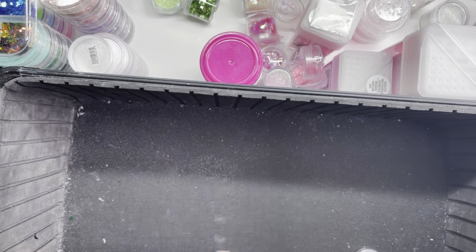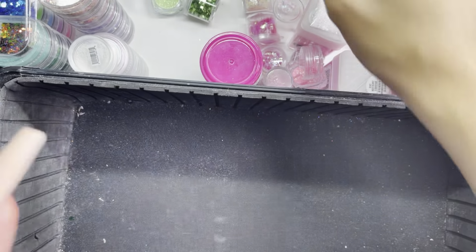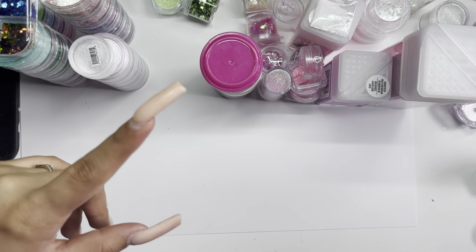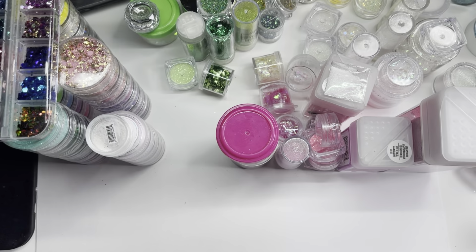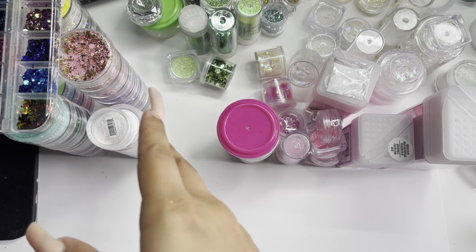As you just saw, I just emptied out my little tray covered in glitter that was in here. And actually, look at that, I do have two here left. So I did already finish organizing all the glitters. As you can see, I need to clean this out, but here is a better look of what I organized. Here I put all the ones that I already do have together.